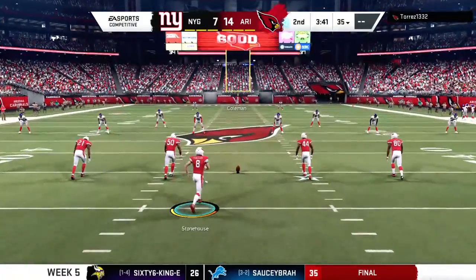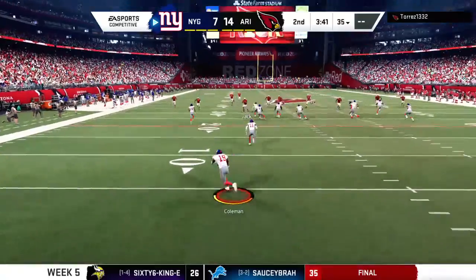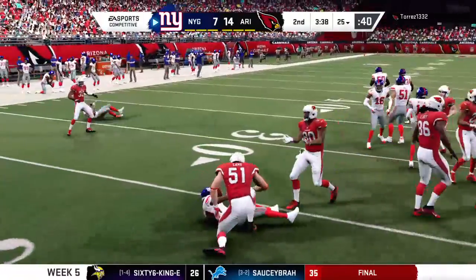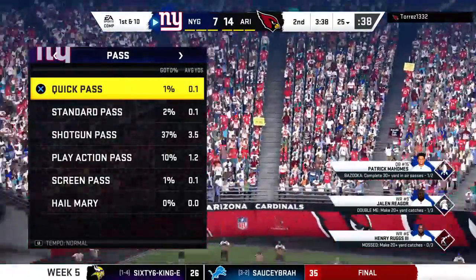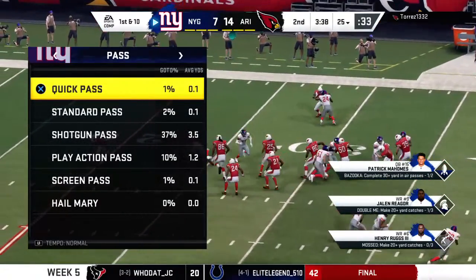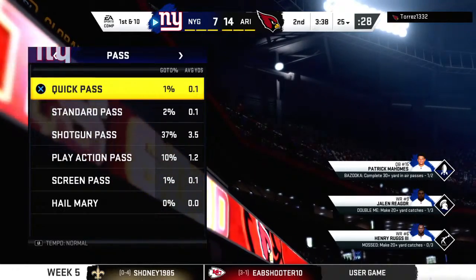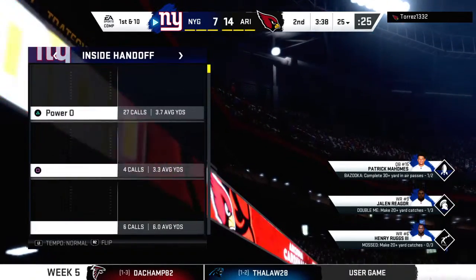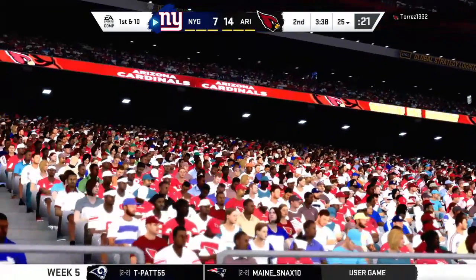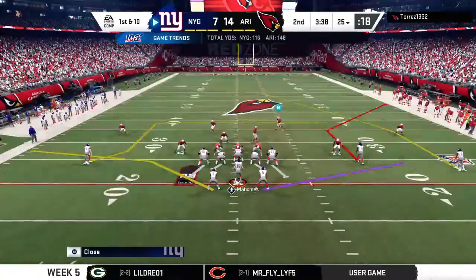Out is the kickoff unit as they run up and send this one away. This is taken at the 3. And not a bad return here. He gets it out to the 25-yard line. At their own 25-yard line. The Giants offense at the line, ready to begin their next drive.